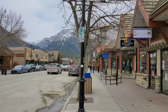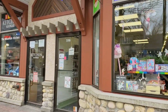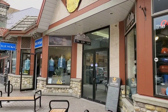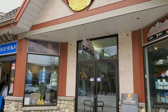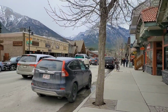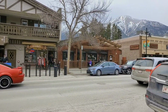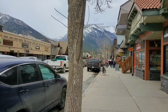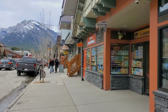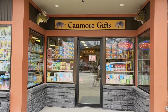So yeah, you can explore so many local shops here. Pretty much all of the stores are local. If I go to every single store, it will take 3 or 4 days. Canmore town is so unique, so beautiful, with a friendly environment, and you can explore so many things.